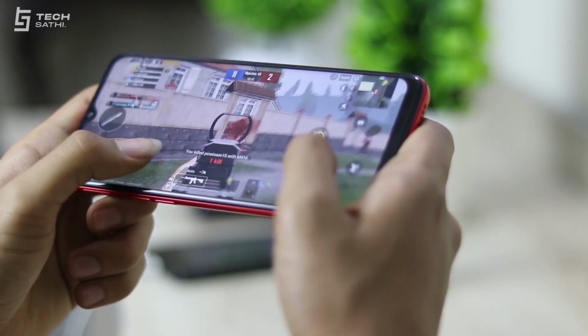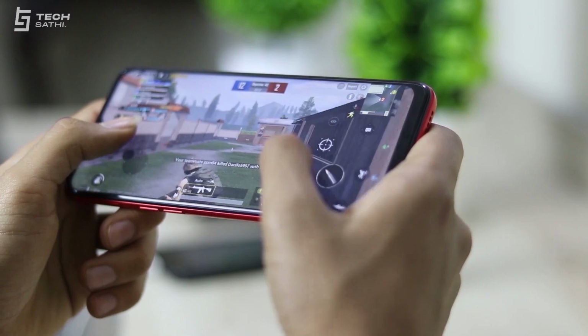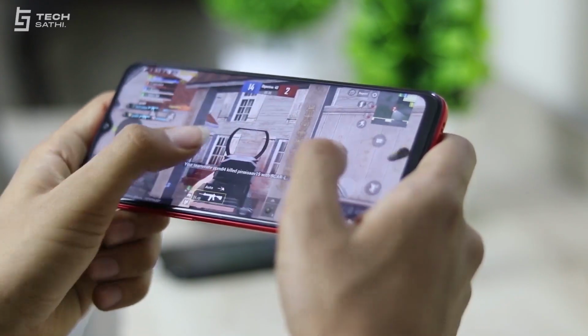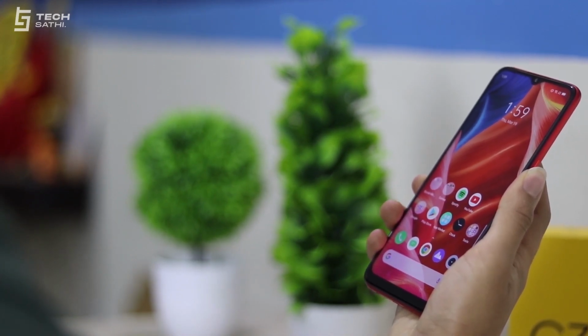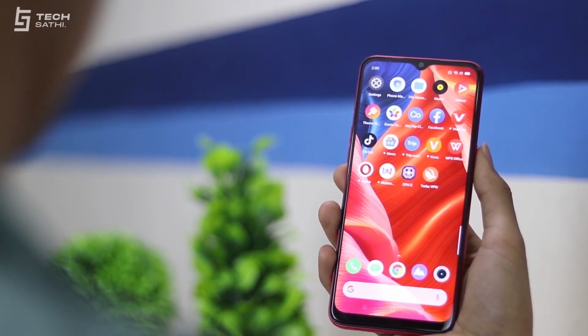Even though the variant that I have has only 3GB of RAM, extensive usage of PUBG Mobile resulted in smooth gameplay every time without any heat issues, even on medium settings. There were very few occasional lags, so I was quite impressed by its performance. For security, this variant of the phone has a very fast fingerprint sensor on the back. Though there's a fast face unlock as well, it isn't as secure.